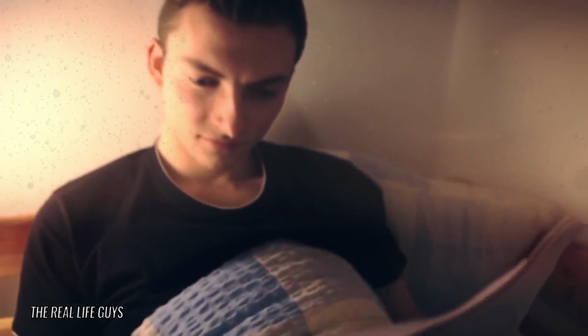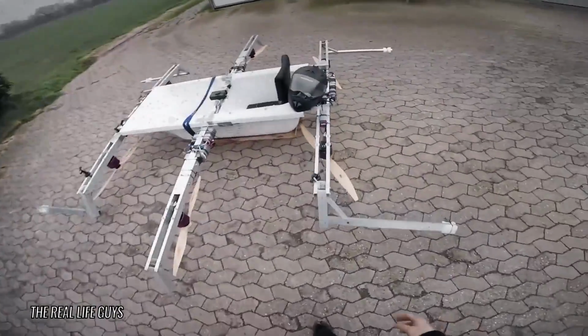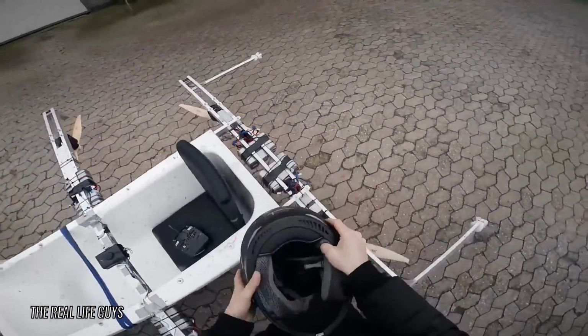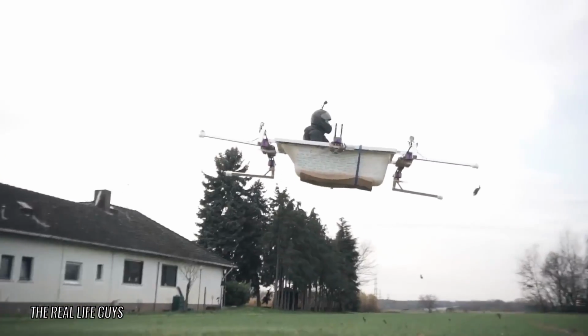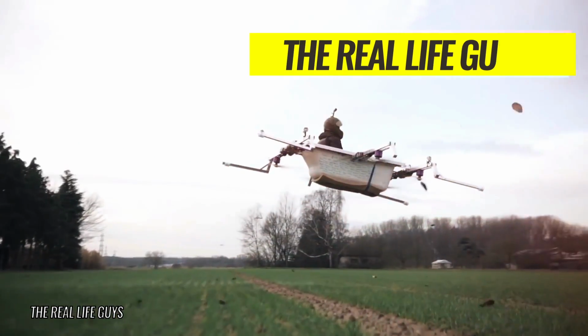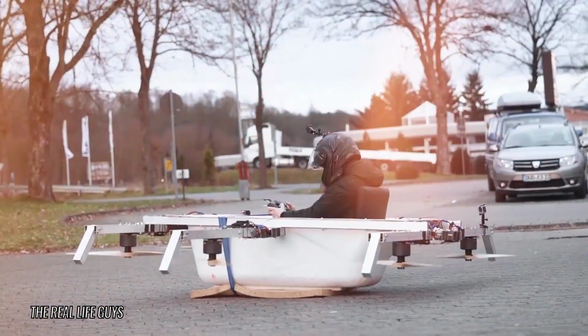If you're tired of land-based travel, then check out this insane contraption. Made of moving propellers attached to poles connected to a bathtub, lifting the vehicle's operator in mid-air. How, you ask? Well, check out the Real Life Guys, a group of men who come up with crazy ideas and try it out for the YouTube audience.